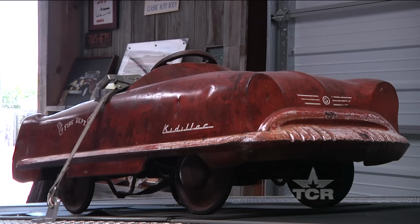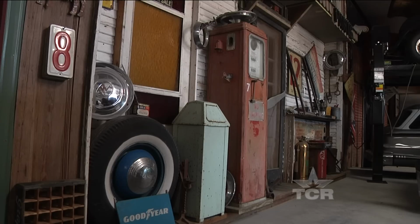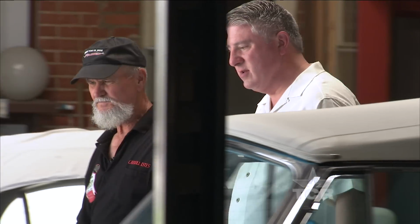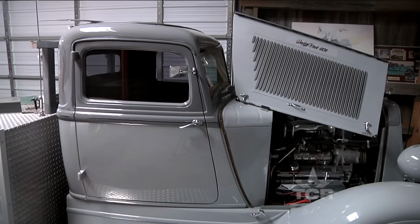Carroll's 50s fascination began with cars, and it never stopped. He even bought an old Ford dealership to house all his acquisitions. And this gearhead's fleet of vintage vehicles is on full display in the back.